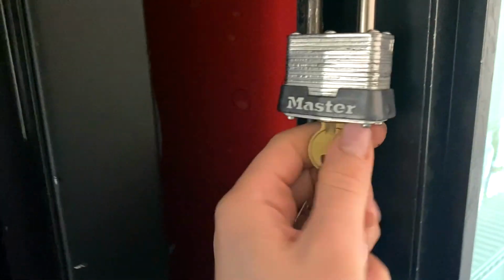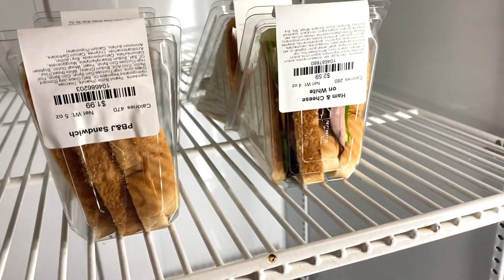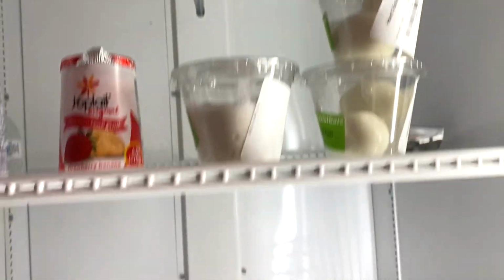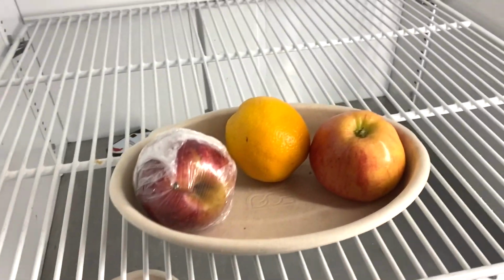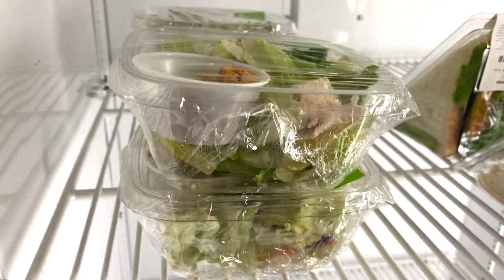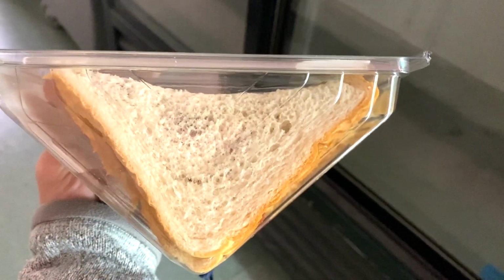Let's go see. So this is that mysterious fridge, you guys. Doesn't look like there's much there. Let's see what we've got. Here's some salads. They've got peanut butter and jelly, some ham and cheese, which I don't really eat, some water, yogurt, cottage cheese, hard-boiled eggs, and a couple of pieces of fruit, so not really much. Should I get a garden salad or a peanut butter and jelly? I think I'll go for the peanut butter and jelly. Not bad. Could be worse.